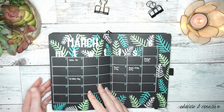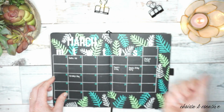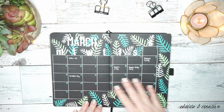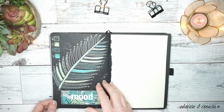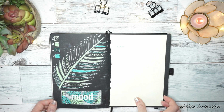But this is obviously a theme inspired by Amanda Rach Lee. But using my Moonlight Jelly Rolls, I really liked how the teal, the white, and the lime green turned out. And as you can obviously see, come mid-March, when everything went into lockdown, lives just kind of got put on hold. So did my bullet journal.